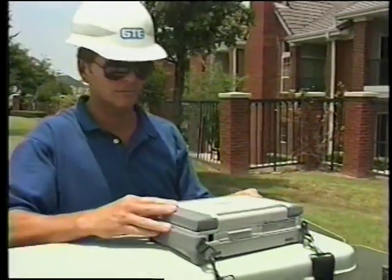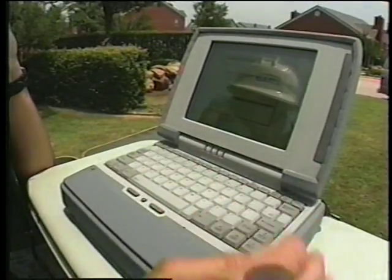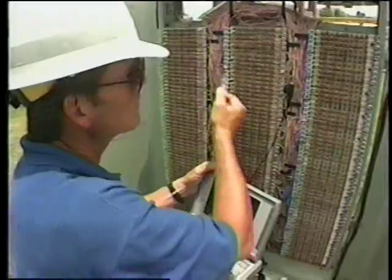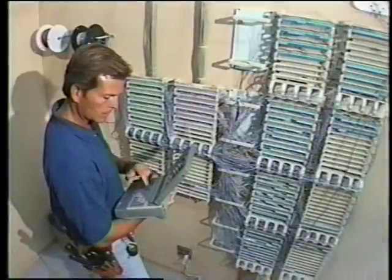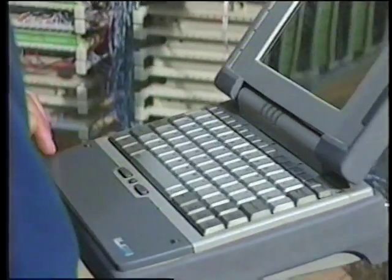GTE Telephone Operations is rolling out the XC6000 to thousands of field technicians who service 19 million customers across the country. It's part of GTE's goal of improving its already high level of customer service and giving technicians enough time to provide customers with the latest information on new GTE products and services. Terry Haynes explains what GTE expects from the XC6000.